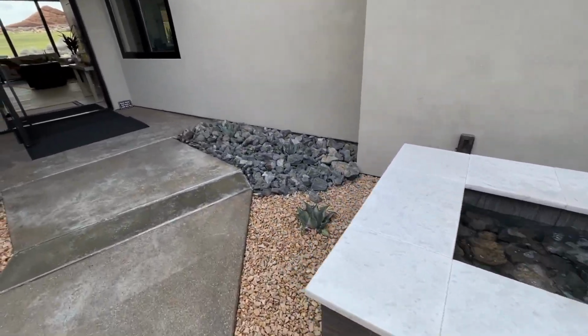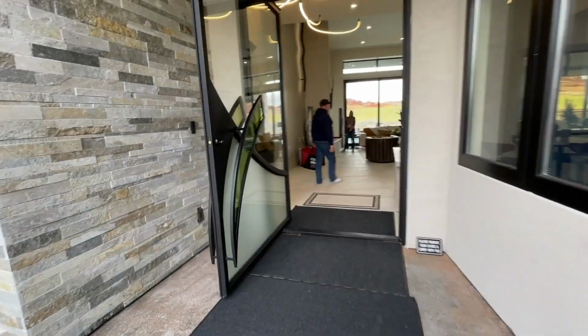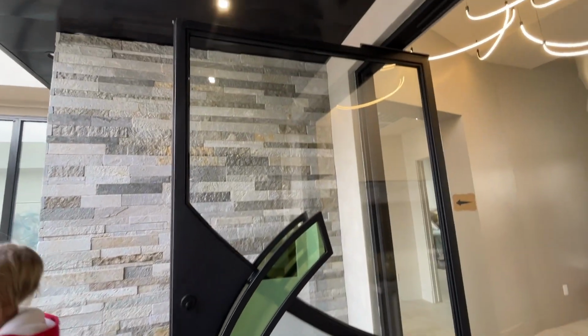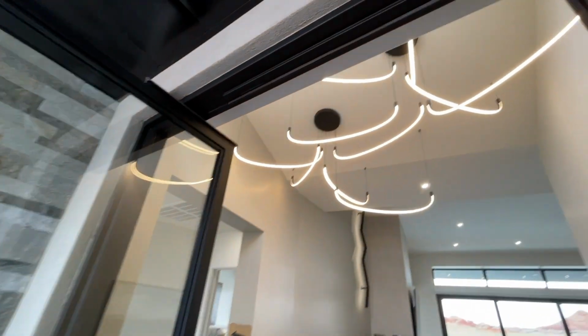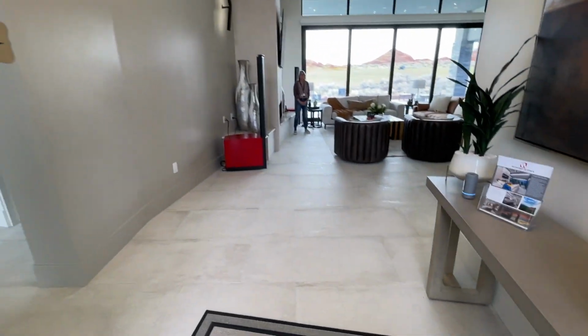And now headed to the front door, we have this water feature that we got a quick peek at in the beginning. As we come to the front door, look at the design on this, the glass and the different colors. I thought that was a very beautiful front door. Nice stone as well. And look at these lanterns coming from the ceiling. Very elegant looking. As we walk in, we have a very nice wide open area.